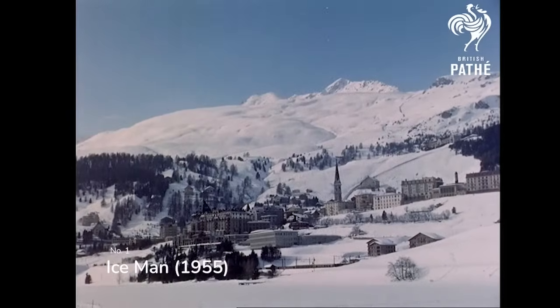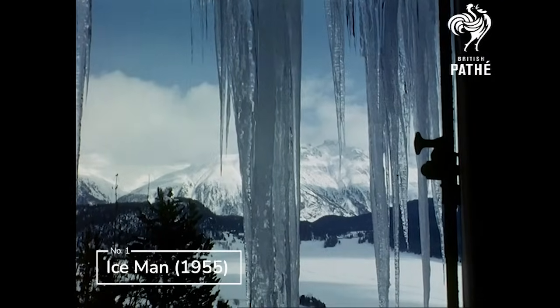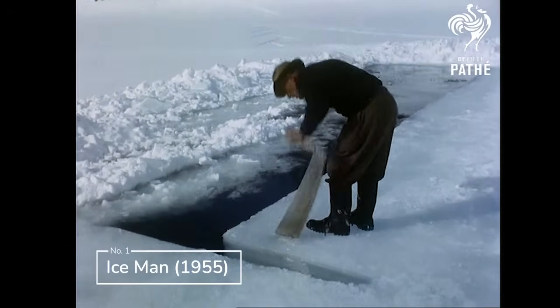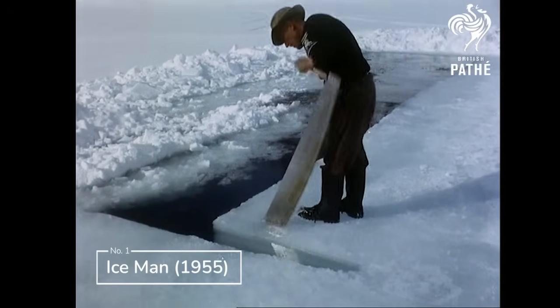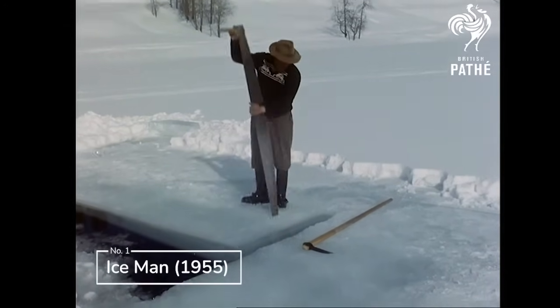Away now to captivating St. Moritz, a fairyland of snow-capped mountains and lakes of ice. But forget this enchantment for a moment for a down-to-earth thought. What happens to all that ice? See if you can guess what's going on in this peek behind the scenes.